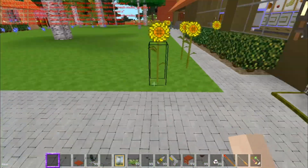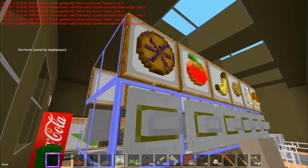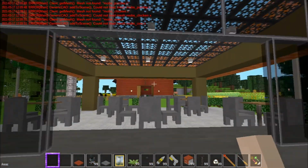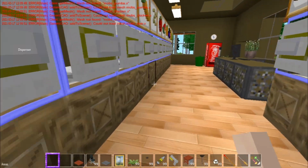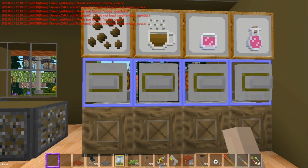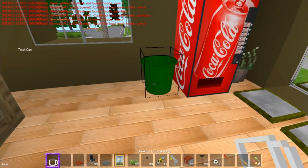So you come in here. I want a cup of coffee, and here's all the vending machines. And back here is the kitchen with a little area. I do like this area. So I want a cup of coffee. There's coffee. Cool. There's my cup of coffee. Nice. Then you throw away the cup.